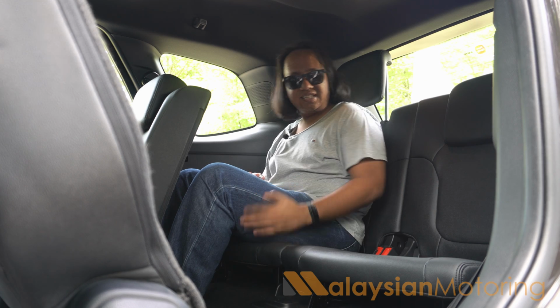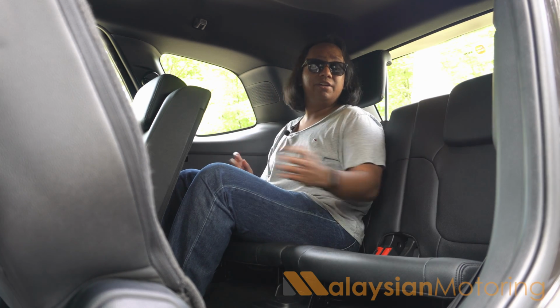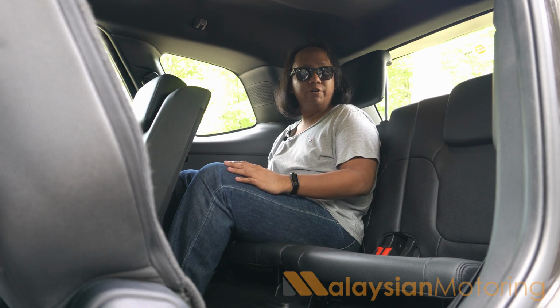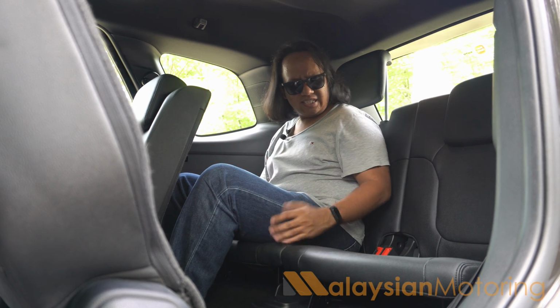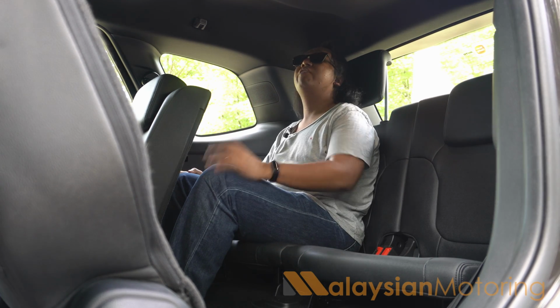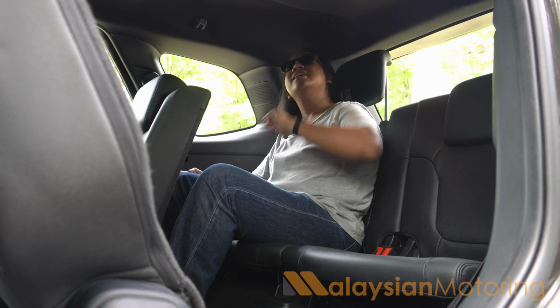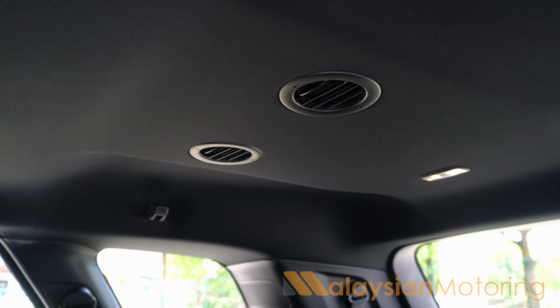So yes, the seats are mounted very low, and once again I have very little under-thigh support, but generally 3-row SUVs, body on frame or not, are kind of like this. And for what it's worth, these seats are relatively well padded. I have huge windows for me to look out of, and most importantly, I have aircon vents that can blow air right at my face, which means even sat back here, I shouldn't overheat.